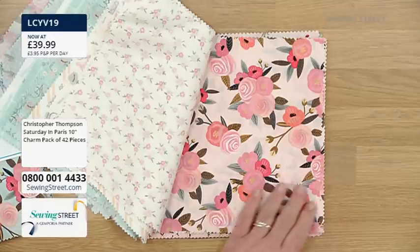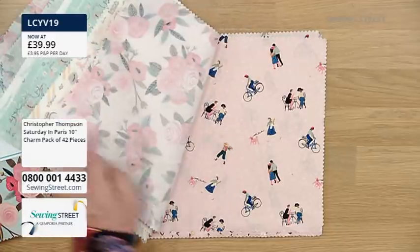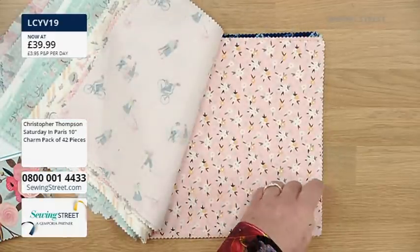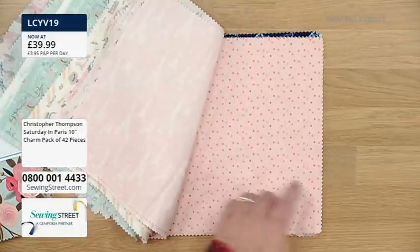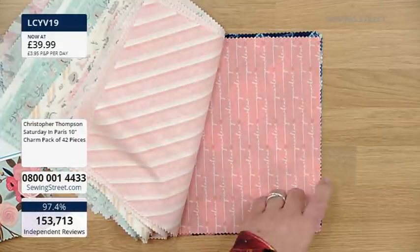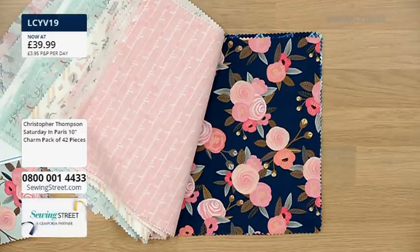Beautiful, look at these. Gorgeous. £10 saving today. Look, isn't it lovely? Hang on, I'm coming to some dark, mysterious ones coming up here. Look, watch. That's beautiful. You know me, I love a dark background.